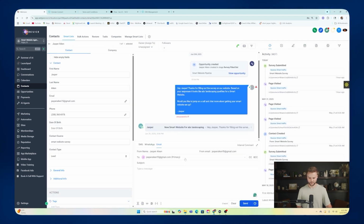I can select email right here, and this is obviously me, but let's say this is one of your leads, you can check email and type out an email and send it manually, and it'll send from that email that we just created inside of GoHighLevel in your agency level, and now it's hooked up to the sub account as well. And this is something you have to do for each of your clients.